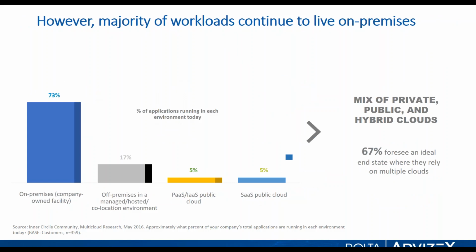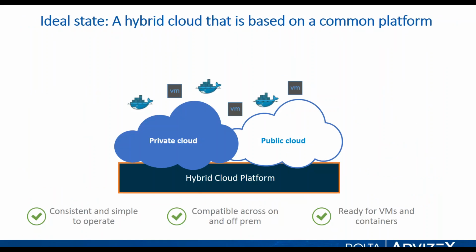But for many enterprises, the majority of the workloads are still hosted on premises today. And an ideal end state would be relying on multiple clouds, including the on-premise private cloud. So an ideal state really would be to build a hybrid cloud that is based on a common platform, so that we can use the same tools and processes to provision and manage any kind of workload in a consistent way, regardless of where your workloads really run.